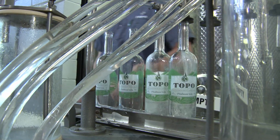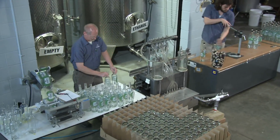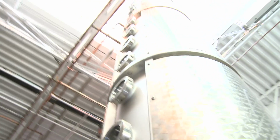We can do anything. The challenge in distilling is separating methanol that you don't want to drink from ethanol, which you do want to drink. And normally, a micro-distillery only has a pot still. Starting 100 years ago, they understood the importance of a taller and taller column, letting you have more space to separate the molecules based on volatility.